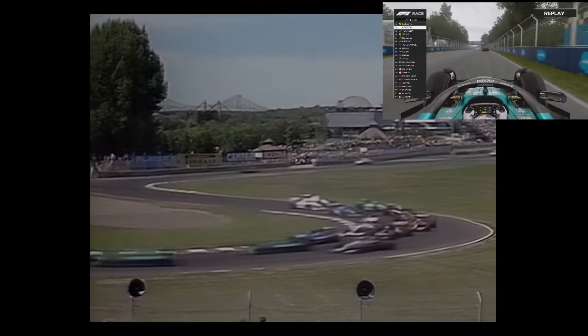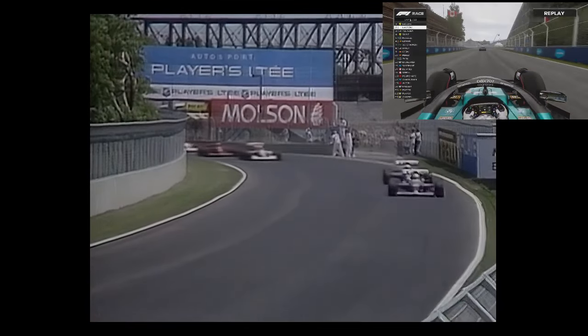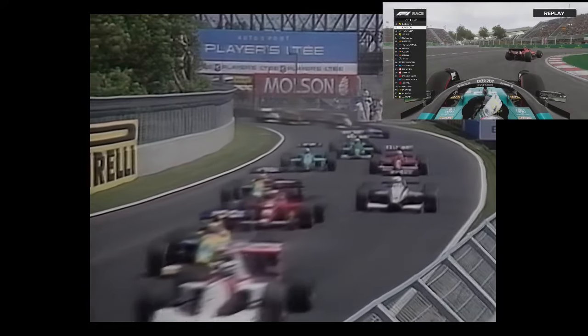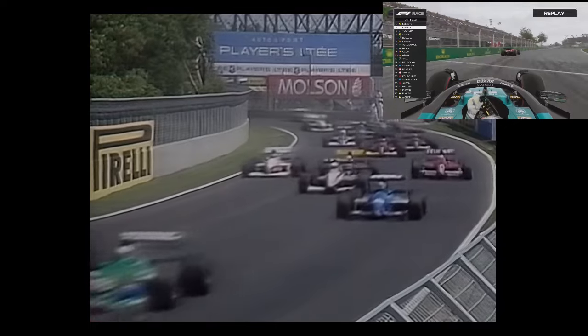Mansell gets around his teammate Riccardo Patrese right at the start. Oh, one of the Ferraris cross pushed off there by Ayrton Senna. A lot of speculation this weekend about how the two Williams teammates would handle that start, and apparently Nigel Mansell just went for it. It is Mansell, Patrese, Senna, Prost, and the rest of the field as you see.